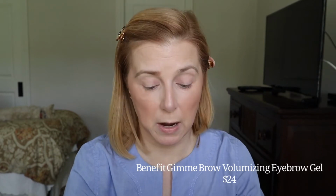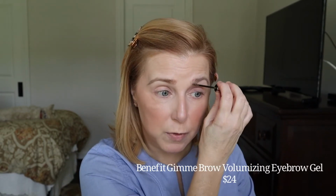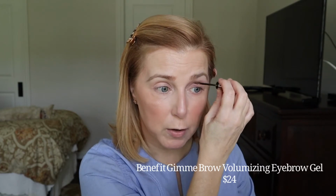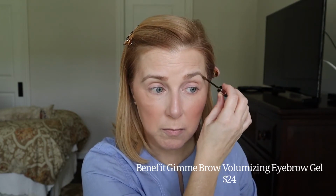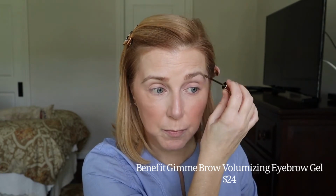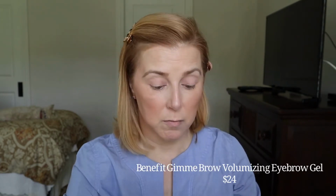And you can see the difference between this eyebrow and this eyebrow. This one's just filled in. It's not anything crazy. Still looks like my eyebrow, but it's filled in and it's fluffed and a little bit more volume in the eyebrow. This little brush makes it super easy to work with. Easy, easy. Great product.